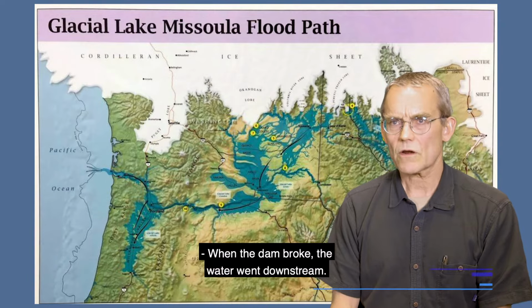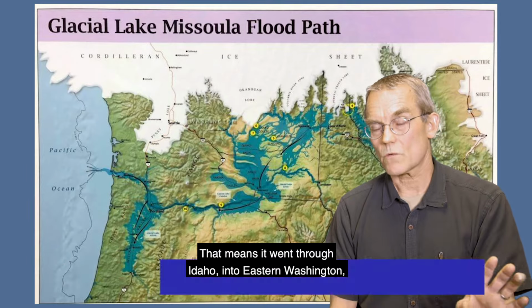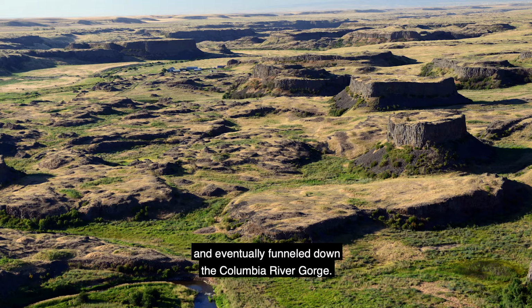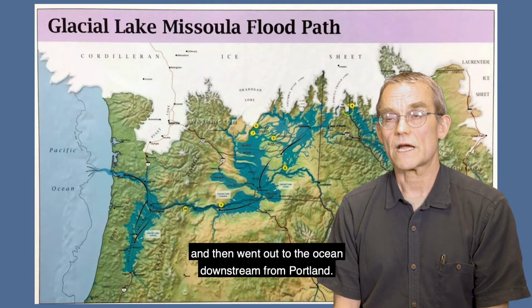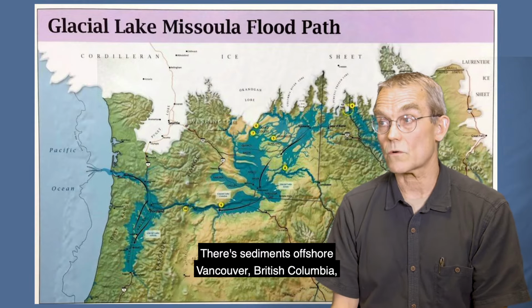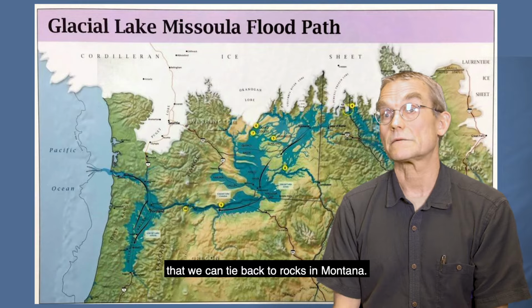When the dam broke, the water went downstream. That means it went through Idaho, into eastern Washington, spilled across much of Washington, and eventually funneled down the Columbia River Gorge. It slopped up in the Willamette Valley, beyond Corvallis, and then went out to the ocean downstream from Portland. And some of that water, we have good evidence that it went all the way up to Vancouver Island in the deep sea to 10,000 feet below sea surface. There's sediments offshore Vancouver, British Columbia, that we can tie back to rocks in Montana.